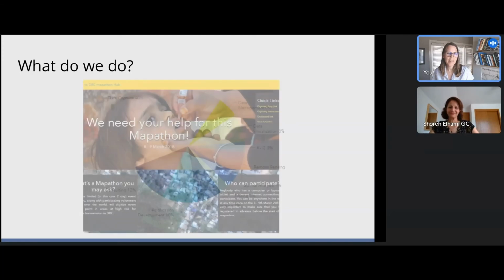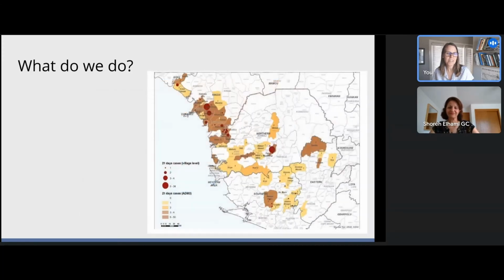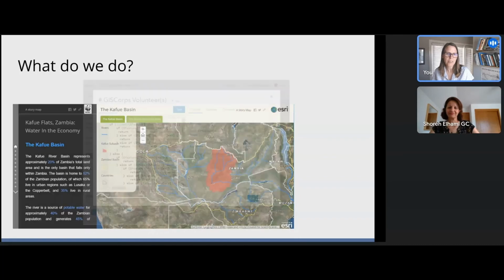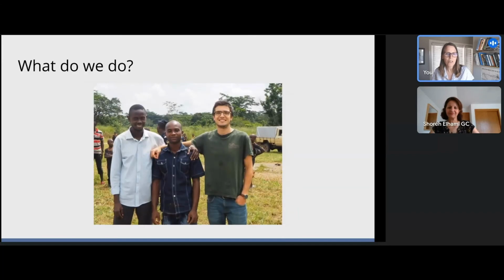We create data, crowdsource data, and clean data. We conduct needs assessments and spatial analyses. We make maps and tell stories. We develop applications, write scripts, and integrate systems. We build capacity and mentor staff. Most of all, we listen to what our partners need, help them develop a plan, and then find the best volunteers to make that plan a reality.